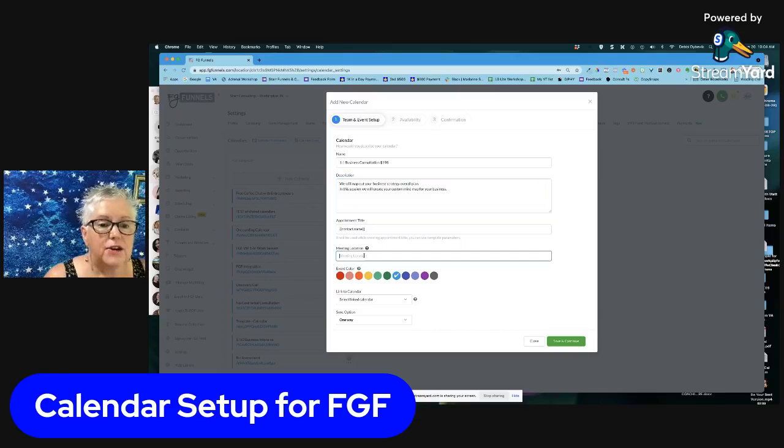All right. Under meeting location, normally I leave this blank, but you can also put in like your Zoom. If you have a personal Zoom meeting link, you can put that in, because then in the confirmation email, it will put that in there. For me, normally I just leave it blank, but I think that's a great idea to do that.